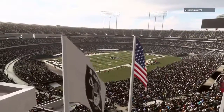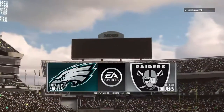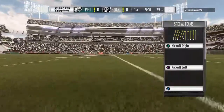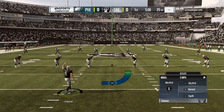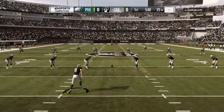EA Sports coverage of the NFL brings us to the east side of the Bay Bridge in Oakland, California. This was the scene a few minutes ago. The folks around the stadium clad in silver and black going to make every last game played in Oakland count. They're ready to go as their Raiders get set to match up with the Philadelphia Eagles.